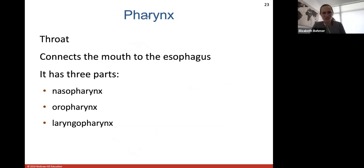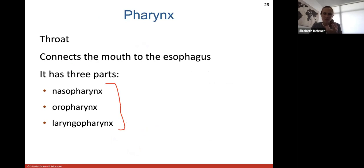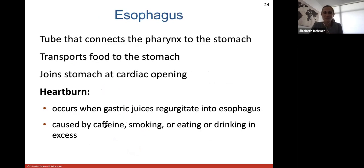So the pharynx is just another word for your throat. It will connect your mouth, your oral cavity, to the esophagus. And these are the 3 parts of the pharynx, which we went over a little bit in the respiratory system. The nasopharynx is right behind the nasal cavity. The oropharynx is behind the oral cavity, and then the laryngopharynx is right behind your larynx, or your voice box.